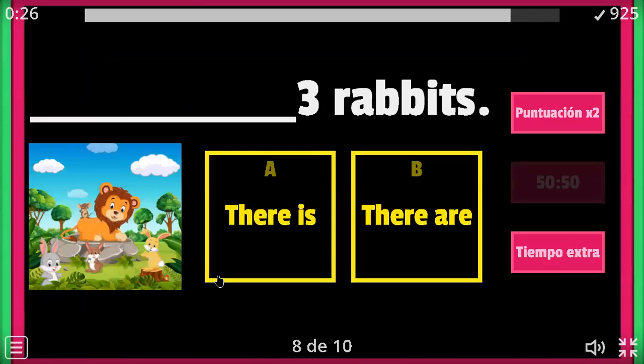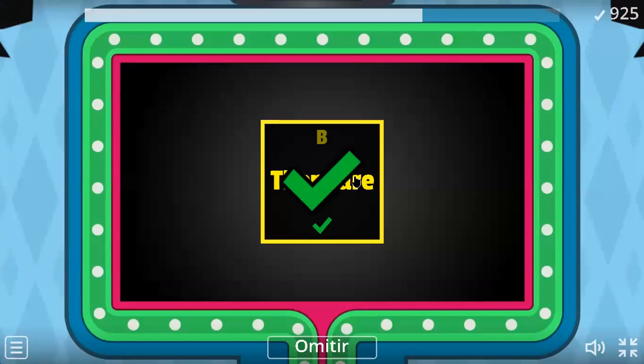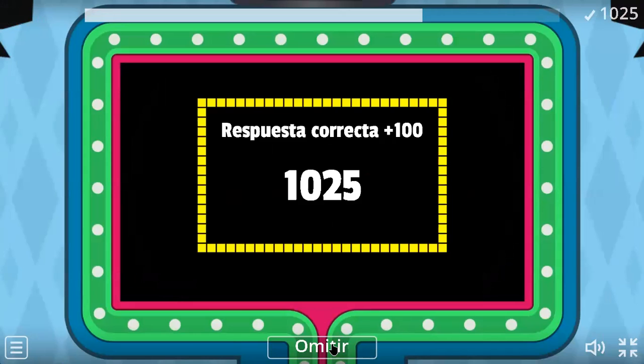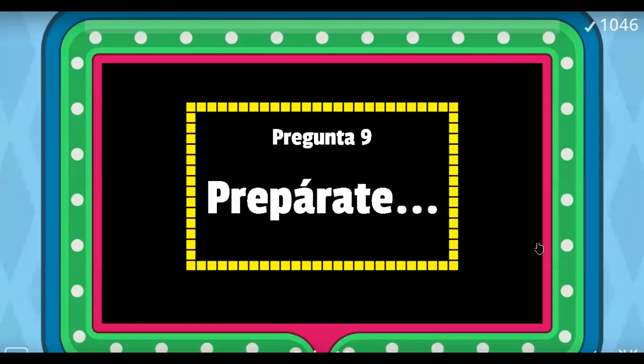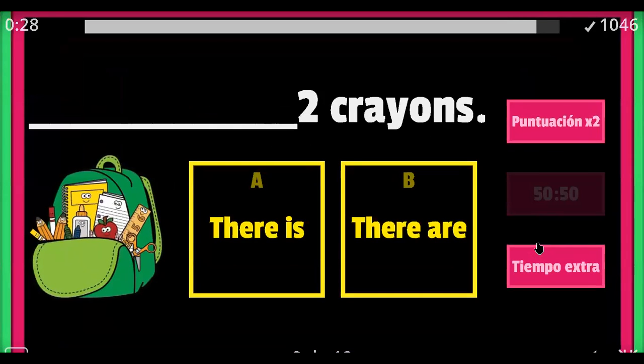There you have an easy one. B. There are three rabbits. So we're going to be checking that. Okay. Recuerden, va a utilizar there is con sustantivos singulares y the opposite, there are with plural forms. Okay, so what do you think about this one? Two crayons, there is or there are? Sería entonces B. Okay.